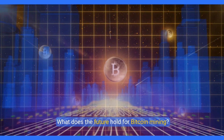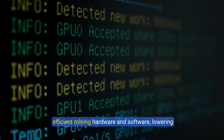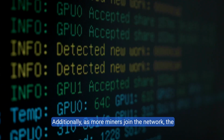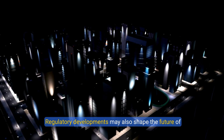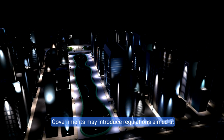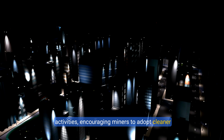What does the future hold for Bitcoin mining? Advancements in technology may lead to more efficient mining hardware and software, lowering energy consumption and costs. Additionally, as more miners join the network, the competition will drive innovation in mining techniques. Regulatory developments may also shape the future of mining. Governments may introduce regulations aimed at reducing the environmental impact of mining activities, encouraging miners to adopt cleaner energy solutions.